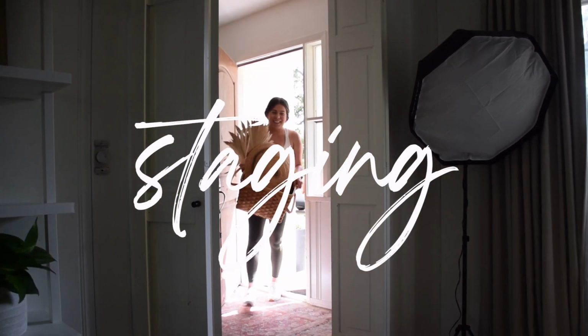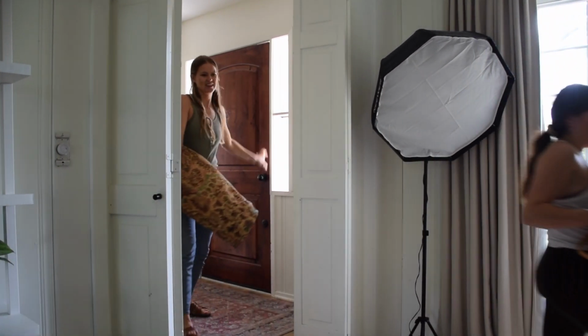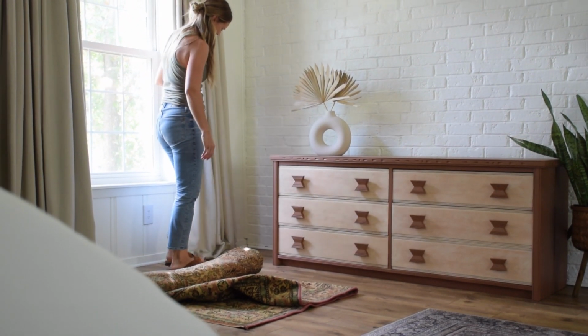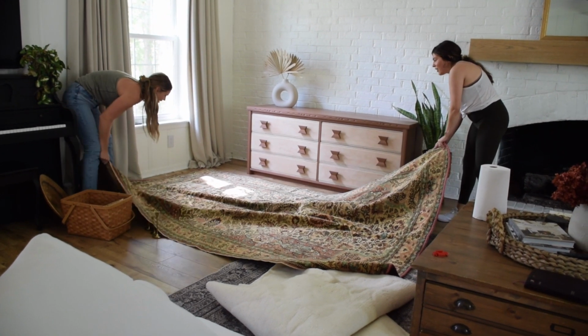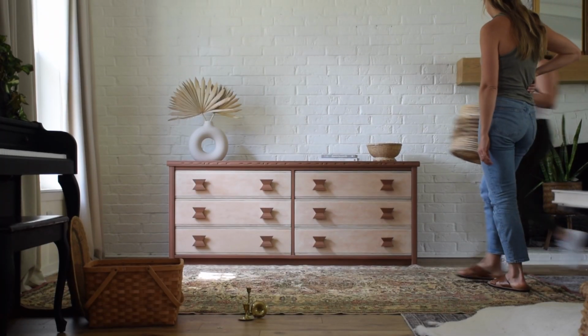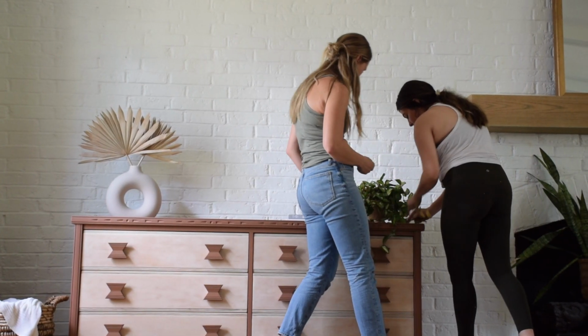You met Justine in one of our recent videos, and I like to call her the boho queen, and so when I was looking for things to stage this item with, I knew that she would have the perfect decor and rugs. Is this too big? In the end, the staging and the dresser looked incredible, and I'm so thankful to have a friend and a fellow designer who lives right down the street from us.